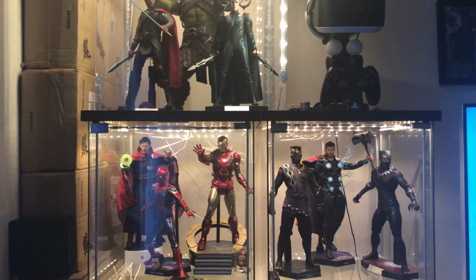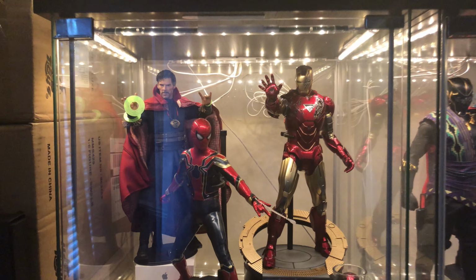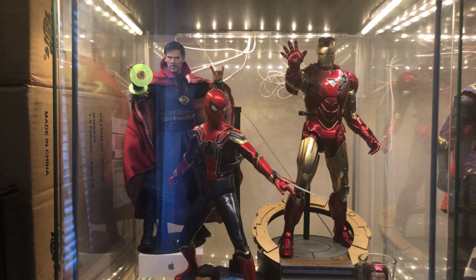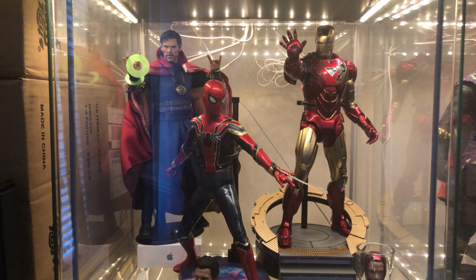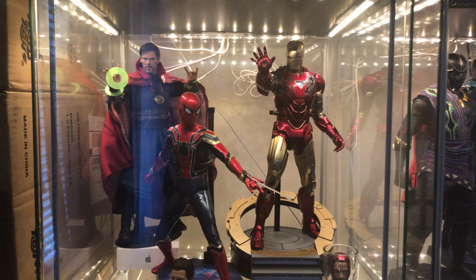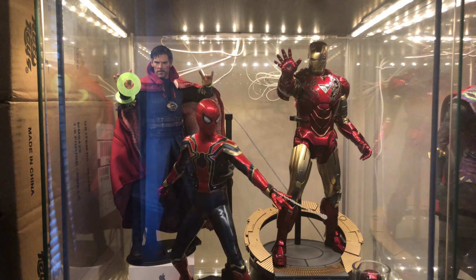What you see right here is my first row of Dettolfs. I tried to do a little Infinity War theme, group one. This is one of my favorite teams in Infinity War: Doctor Strange, Spider-Man, and Iron Man. I know that's not the right Iron Man, and I know that's not the right Doctor Strange either. But I like that Doctor Strange.